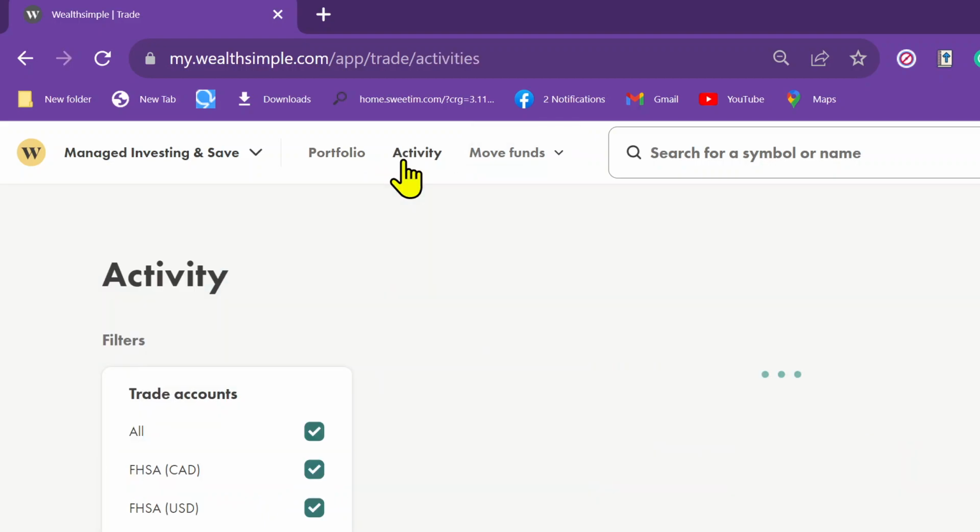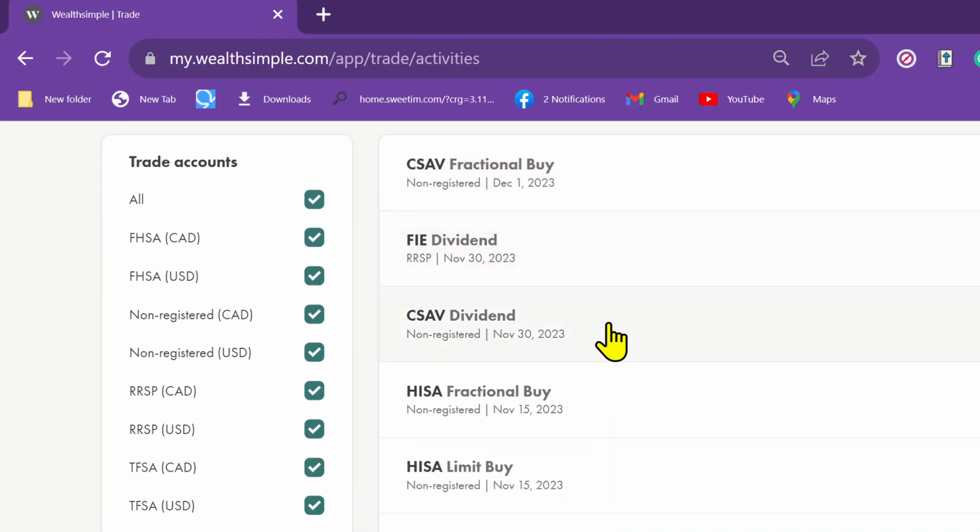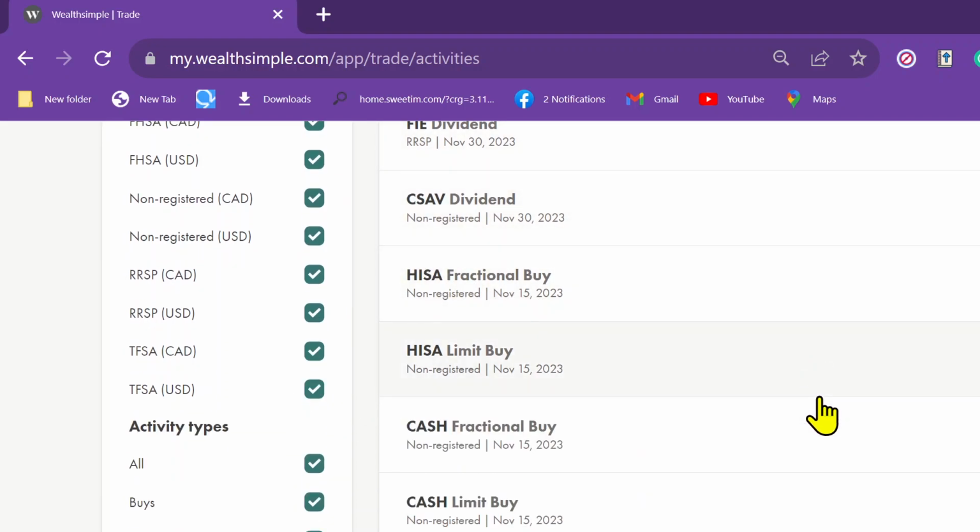Now let's look at what I've been buying and selling. Again, I haven't been buying too much or selling very much really. My CSAV fractional buy, which I just reinvested my dividend back into this particular portfolio. FIE, I got a dividend for that, which is around 16 cents. And this is the dividend that I reinvested back into CSAV. HISA fractional buy, that was in November. I bought about 48.92.